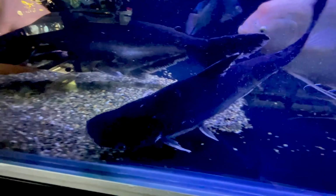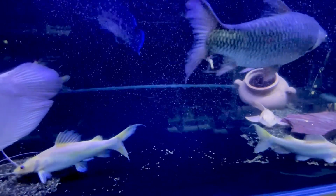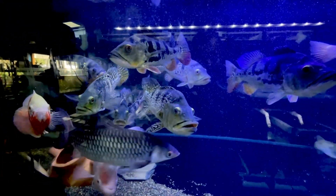So these are iridescent sharks. Yeah, he's a little bit nipped, so I may have to rescue those two. Put them somewhere a little bit safer. It's possibly the dovey wanting to breed way down there. On to the next tank.